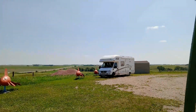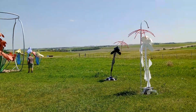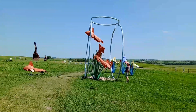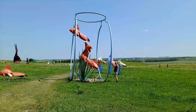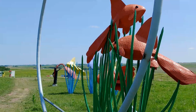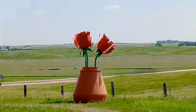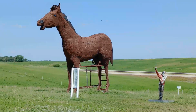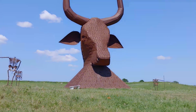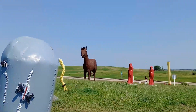And this is where we're parked. Look, there's the motorhome, and we're in front of a row of 3 goldfishes. Look at these brilliant fish bones here. And this is massive. If you can see Gary's there, you can just get an idea of how enormous these sculptures really are. He's 6'2". This is absolutely magnificent. It's enormous. And then over here, you've got the ginormous horse in the background.